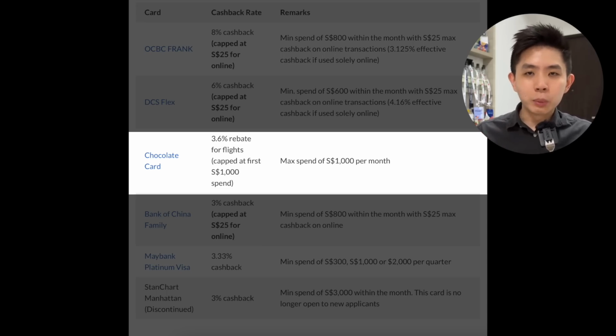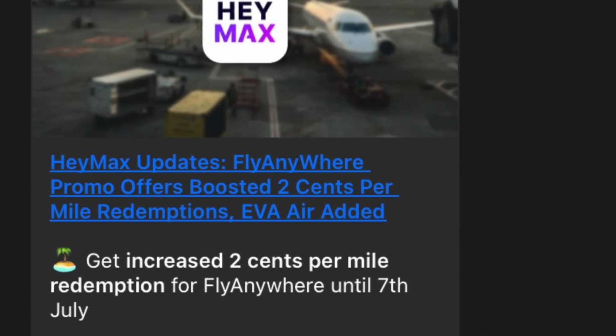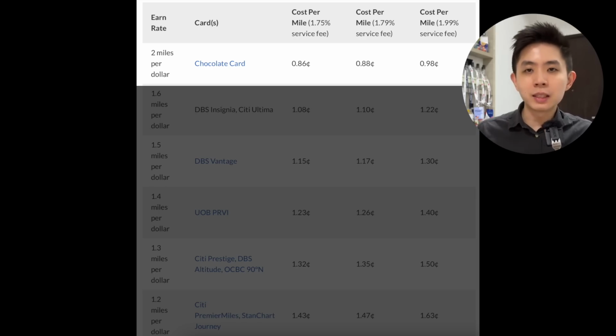Anyway, there's an ongoing promo now, and you can even redeem each Max Mile at 2 cents each, making this effectively a 4% rebate card during the promo period. That's really not too bad at all, and you can also use the Chocolate Card for miles, and it is one of the better cards, giving 2 Max Miles per dollar. But you have to be aware that it does not support KrisFlyer miles. It does support Air Canada miles, and it also recently added Eva Air miles, and these miles can help you book Singapore Airlines flights for cheaper.